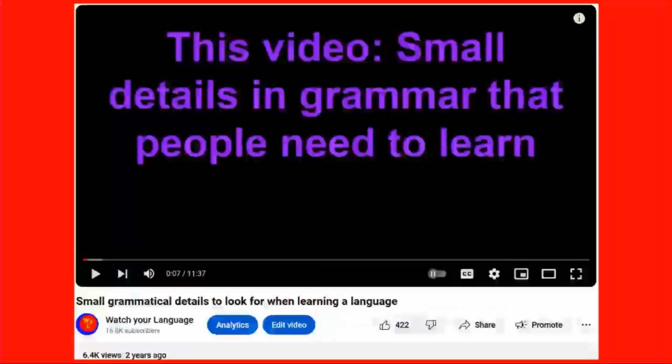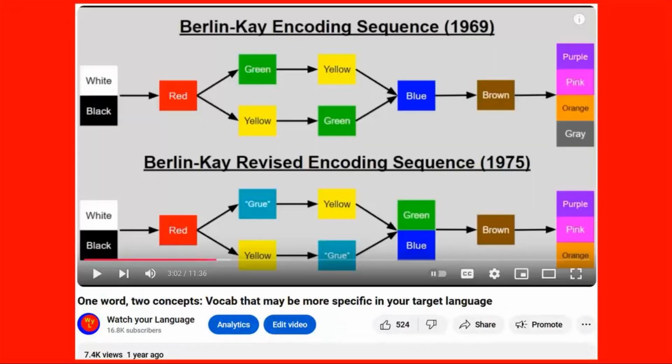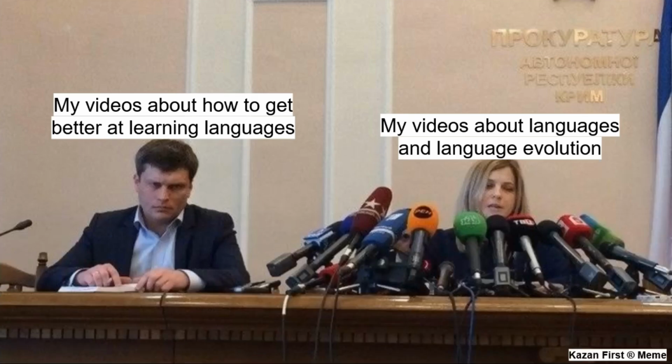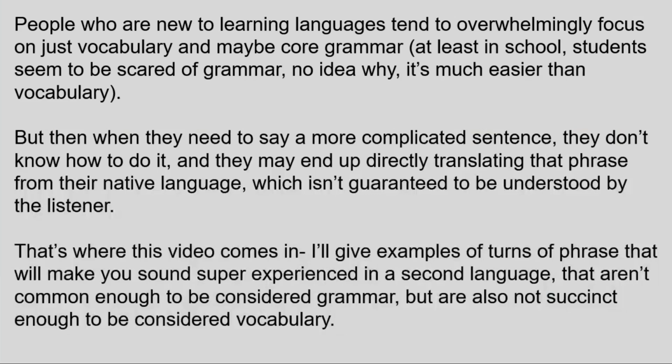In the past, we've talked about grammatical peculiarities to be aware of when learning a language, and we've talked about discrete differences in vocab. This time, we'll be talking about turns of phrase that you'll need to know how to say in your target language. It's not the flashiest topic ever, but if you know these, your competence in your target language will go through the roof, because many learners focus too much on vocab and core grammar, completely overlooking turns of phrase, and when they need to use them, they're a bit lost. And if you're not quite sure what I mean by turns of phrase, don't worry, you'll figure it out as I go through some examples.